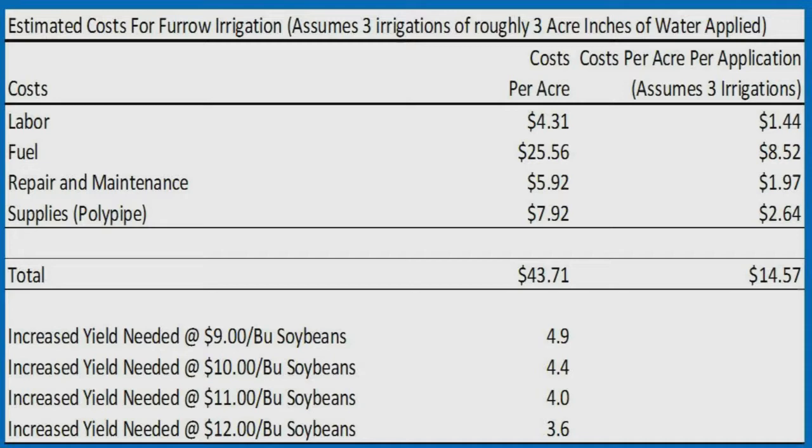And I think because of those high soybean prices, we've seen much more interest in the total amount of acres that we are irrigating here in Louisiana. But 3 to 4, and at some of the lower prices as much as 5 bushels, are needed to cover those costs. And we've seen in some of our verification programs yield responses as close to 10 bushels an acre, particularly when we had a very, very dry season.